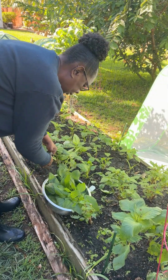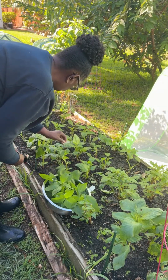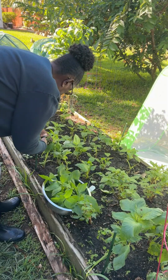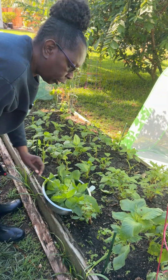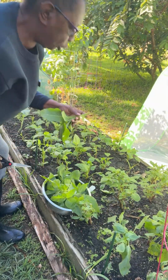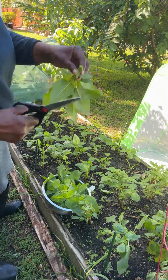So I'm harvesting this callaloo, also known as amaranth. You don't want them to stay too long and then they get tough. And you know it's old or tough when the stems are tough. See, this is very tender.